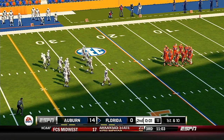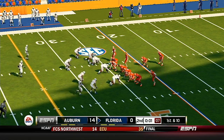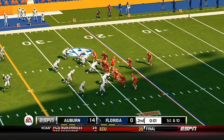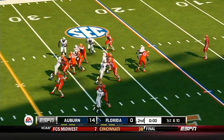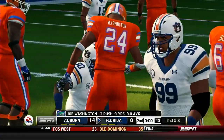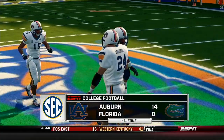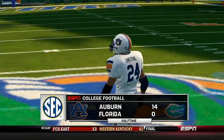The quarterback leads the offense back out onto the field as we get set to resume play. They come out in a goal line set. Gets to about the 27-yard line. We've played a half of football here. Auburn's lead is 2 touchdowns.